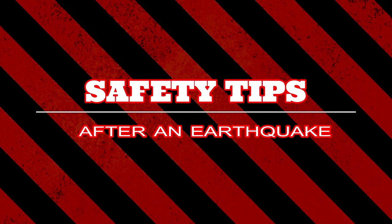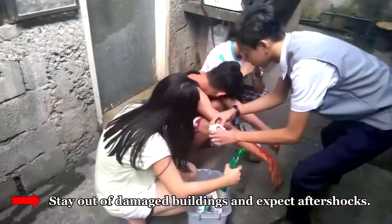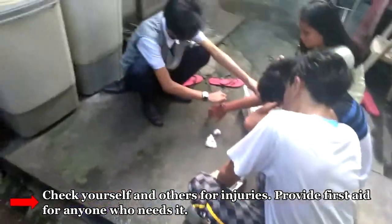Safety tips after an earthquake. Stay out of damaged buildings and expect aftershocks. Check yourself and others for injuries. Provide first aid for anyone who needs it.